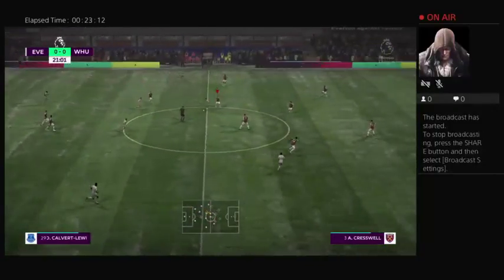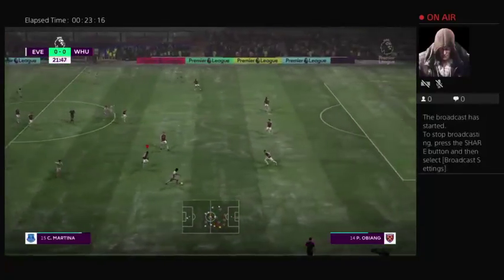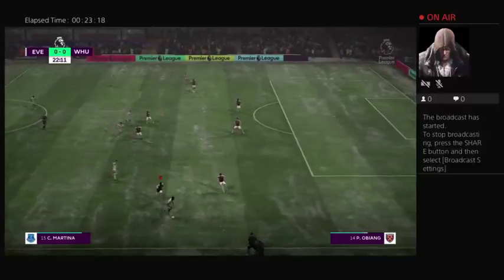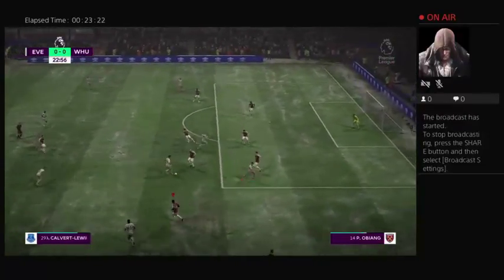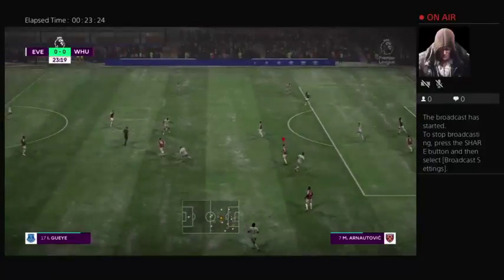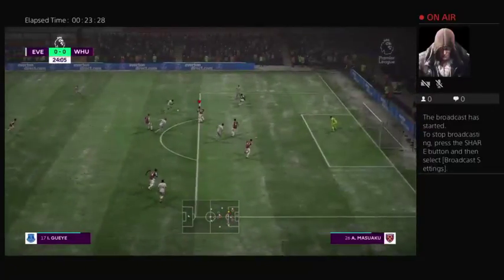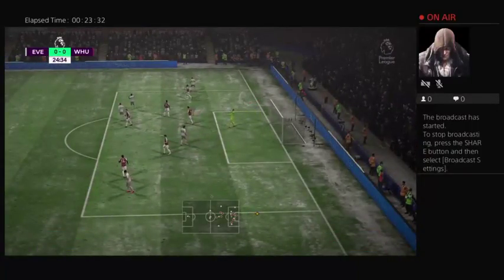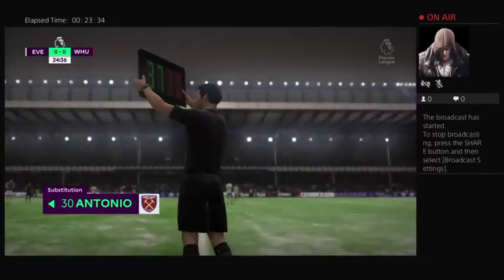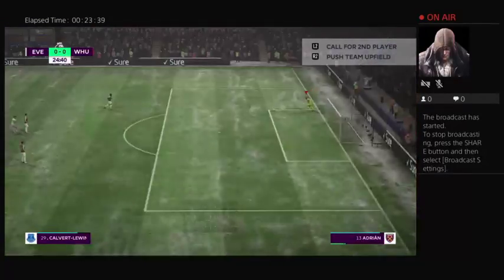Winning the target for West Ham United here. But they know it won't be a simple task. And the attack coming now from Everton. Going forward well. Here's the chance. Well, I'll give him credit for having a go, but it was nowhere near the target. Yeah, he took responsibility, didn't he? And he'll be hoping it's a bit better next time.